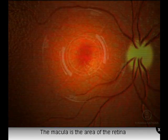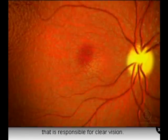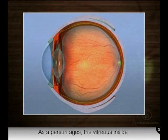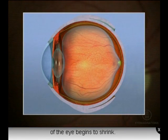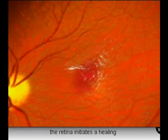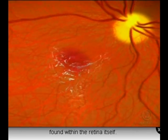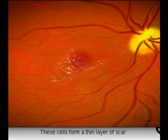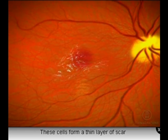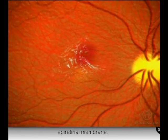The macula is the area of the retina that is responsible for clear vision. As a person ages, the vitreous inside of the eye begins to shrink. When this occurs in the macular area, the retina initiates a healing response with a migration of cells found within the retina itself. These cells form a thin layer of scar tissue known as a macular pucker or epiretinal membrane.